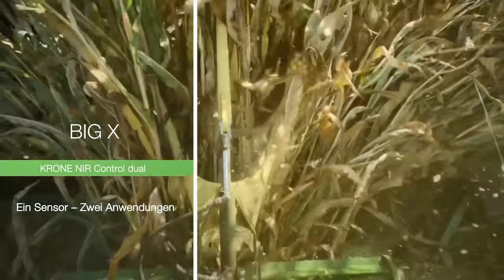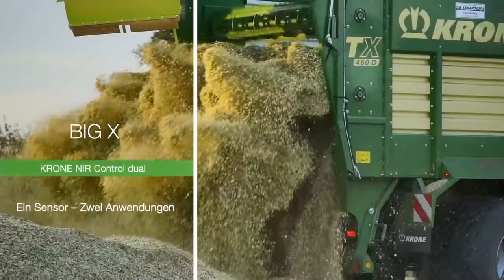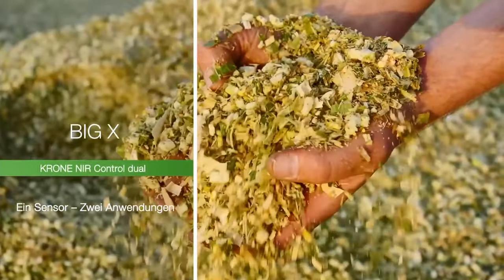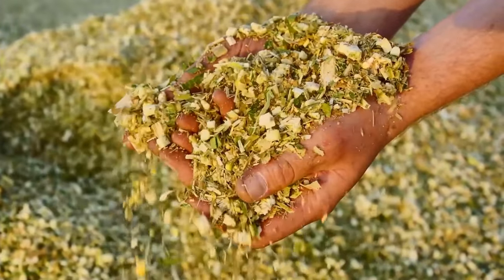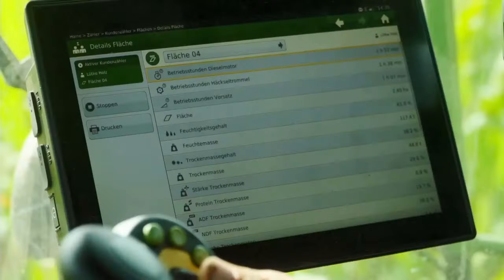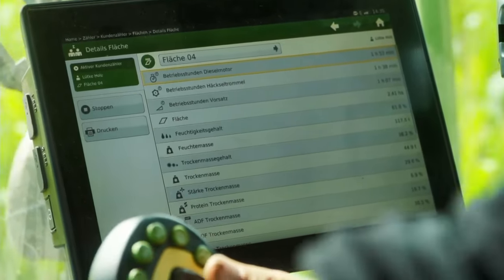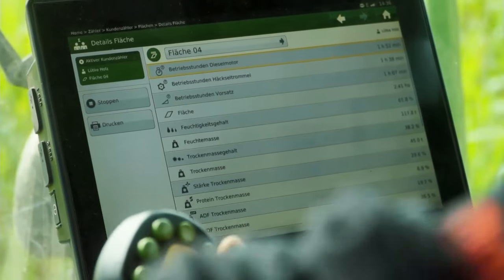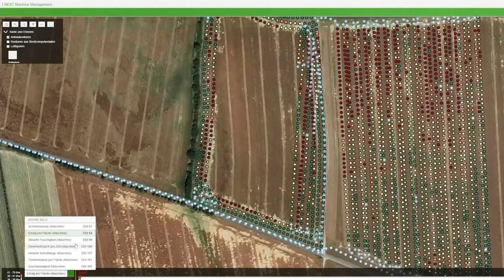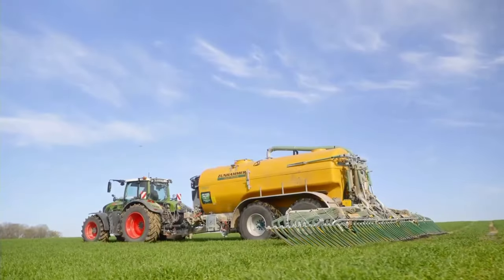Here you can see our forage harvester during maize harvest. You see one sensor, two applications. You see the maize on the silage trailer. You see the first sensual assessment to see and feel the quality, but of course also the measured contents that are displayed on the terminal and referenced to the specific areas in the field. You can then transfer the data to your farm management software.